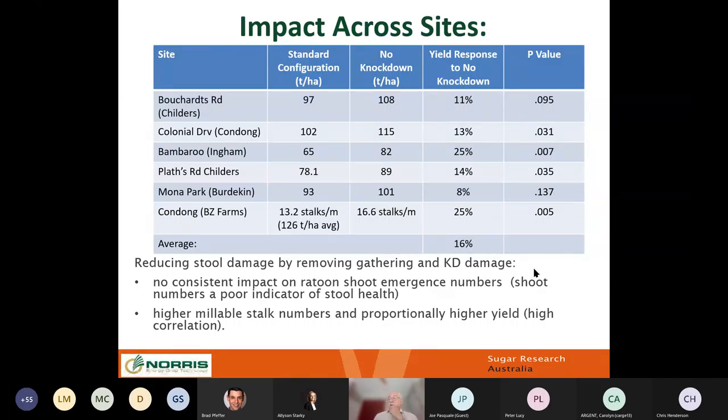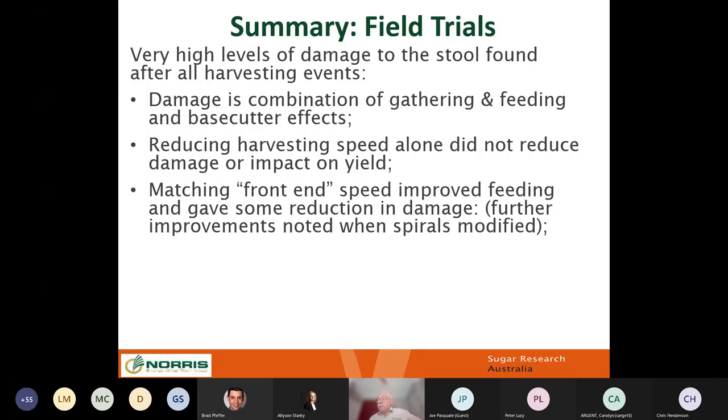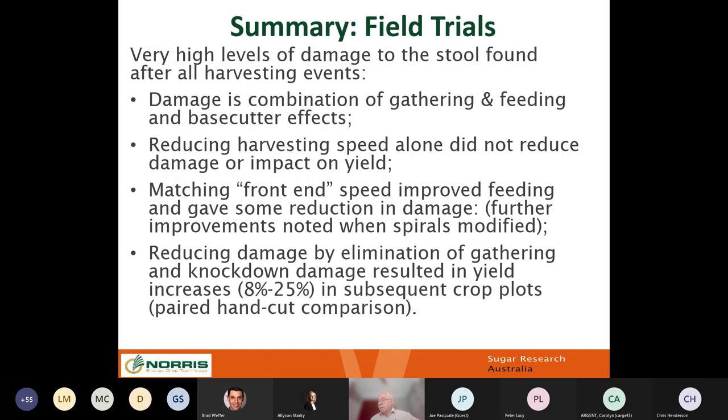So basically, removing stool damage by removing the gathering and knockdown damage didn't give us any consistent impact on ratoon emergence numbers. It did give us higher millable stalk numbers, and that followed through to proportionally higher yield. So very high levels of damage to the stool were found after all harvesting events. The damage was clearly a combination of the gathering, feeding and base cutter effects. Reducing base cutting speed alone didn't impact on yield, but matching the front end components and reducing speed did. But most significantly, reducing the damage by elimination of gathering and knockdown damage did give us big improvements in yield in the hand-cut plot.